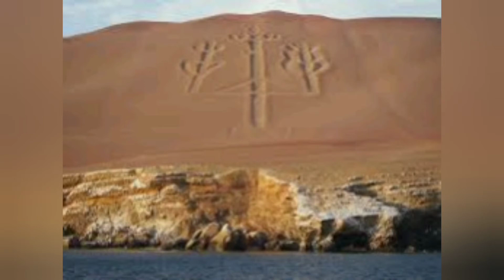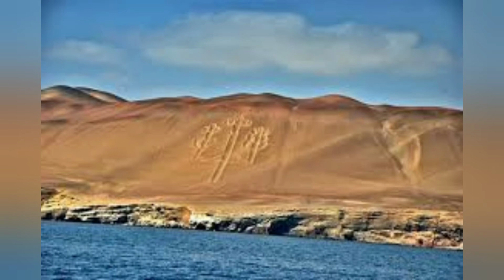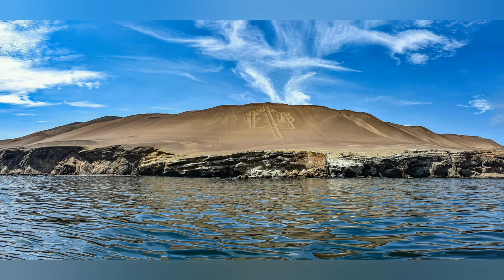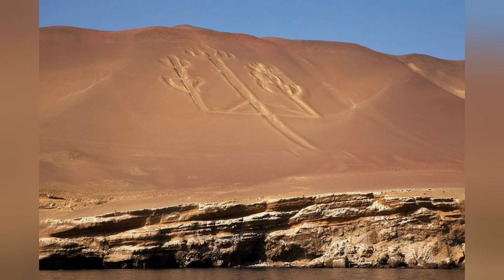Number 4. The Paracas candelabra in Peru. The stunning geoglyph can be found on the northern face of the Paracas Peninsula at Pisco Bay in Peru and is believed to date around 200 BC. Its purpose and meaning are still unknown, though speculative theories abound. Local legends suggest it represents the lightning rod or staff of the god Viracocha, who was worshipped throughout South America, but others have suggested it could have been constructed as a sign to sailors, or even as a symbolic representation of a hallucinogenic plant called Jimson weed.